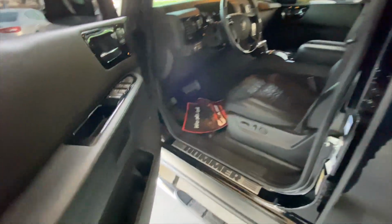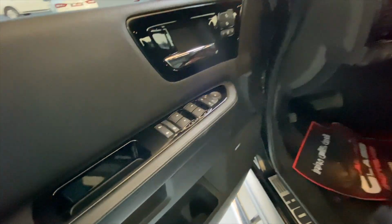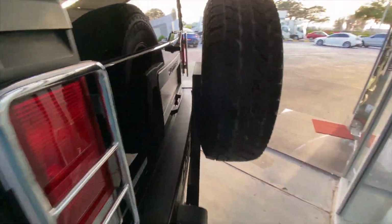First and foremost, let's get into the rear bench. Okay, the door is locked. No, yeah, now it's open. Why? It doesn't have central locking or what? How do you open all the doors? Now all the doors of the vehicle are open. Now probably I might be able to open the rear tailgate.